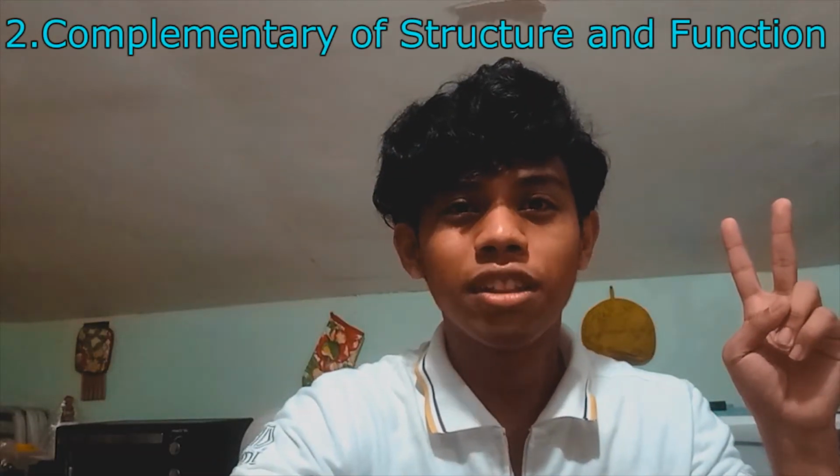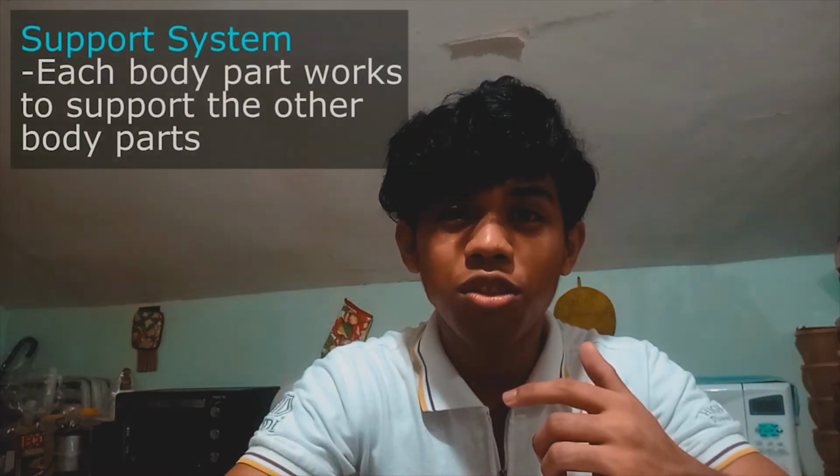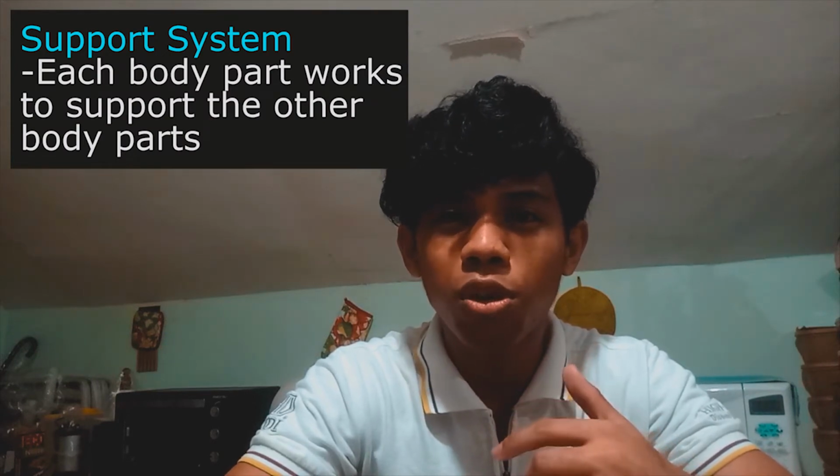Number 2, complementarity of structure and function. Different structures, different body parts have their own function, but every function of each part works to support the other body parts. Let's take an example when you wave your hands. In a cellular view, we have specific cells that will stimulate your brain to release a motor signal to another structure called the nerve. These nerves will then stimulate your action potential that will say to your muscle, hey, contract, and your muscle will say to your body, hey, wave your hand. You see, this is just a brief explanation of how anatomy and physiology work together.